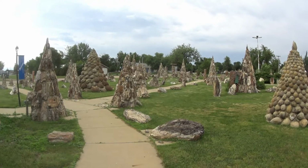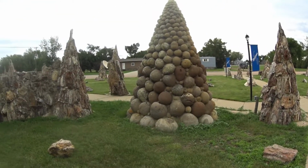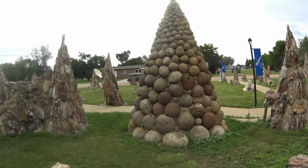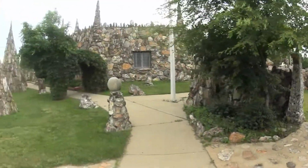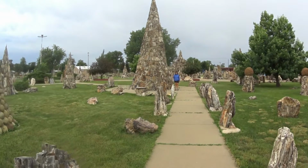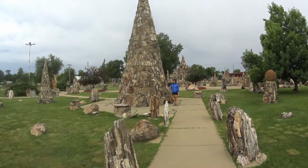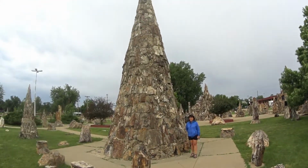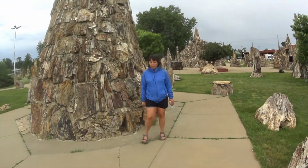They have a whole lot of them here. I have no idea what that is, but just round rocks. I guess rolling rocks. That is so cool. To give you an idea of height here, that is April standing next to what looks like the pinnacle one of the bunch. It's right in the dead center of the park. It gives you an idea of how tall these things are.